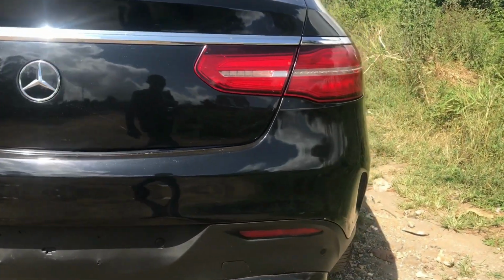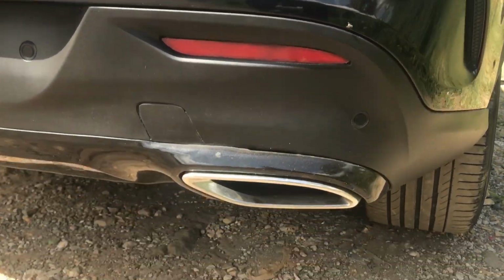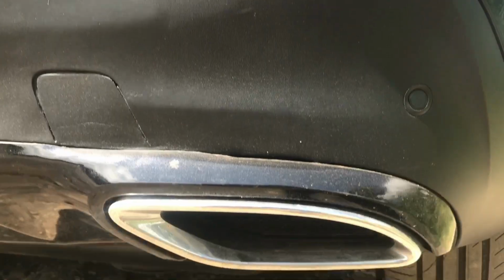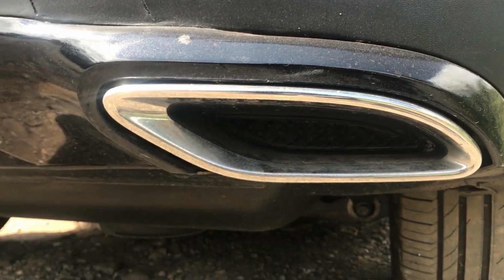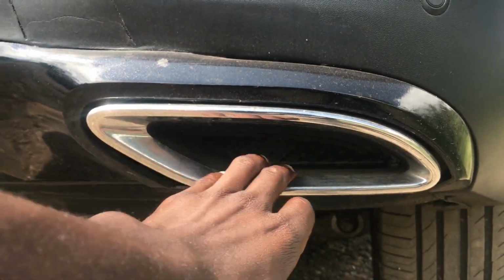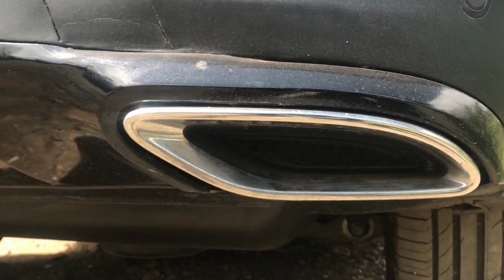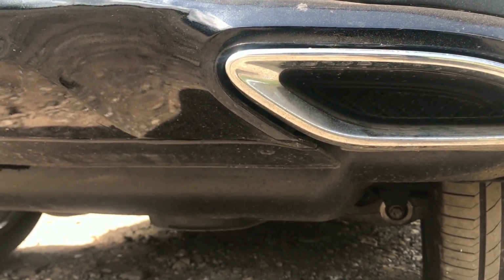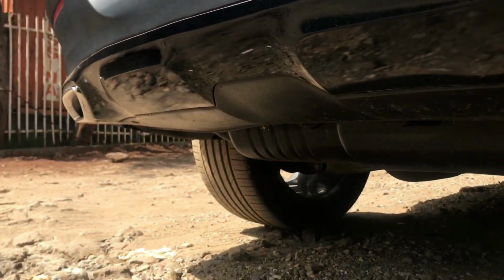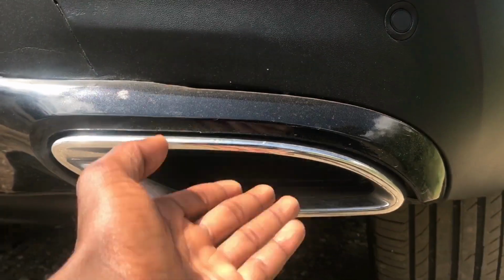So the last thing I'll talk about is the exhaust, which is not an exhaust. Mercedes have this notorious behavior of putting up some fake exhaust. This, first of all, is plastic and there is nothing. It goes to nowhere, like literally there's nothing there. So the exhaust is actually underneath somewhere over the other side, and this is just a piece of decoration.